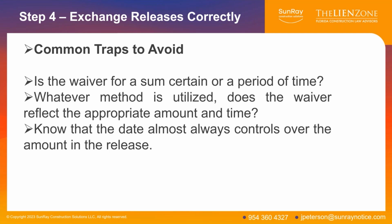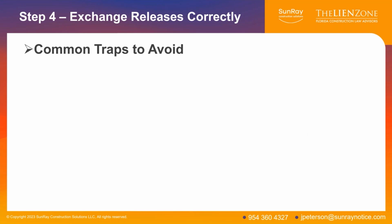It doesn't matter what the release says, because when I do my math, it still shows the balance owed. That's not the way it works legally. So you have to be very careful that the through date of the release matches the amount of money that you are expecting for that period of time.